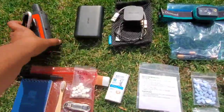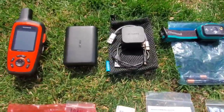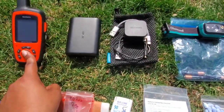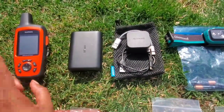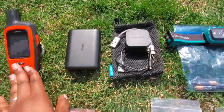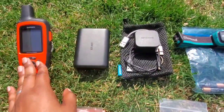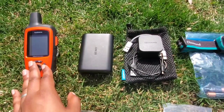Oh, how did the wind move this? Okay, so starting with electronics, I have my Garmin Inreach Explorer Plus, I guess. It's quite heavy, but it is worth it to me and all of my friends and family to be in contact with me. This wasp is hanging around a little too much for me.